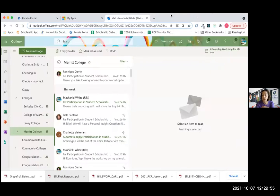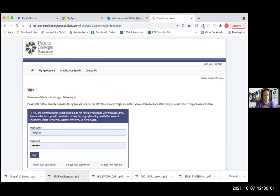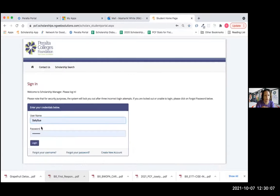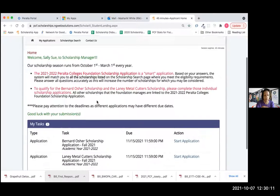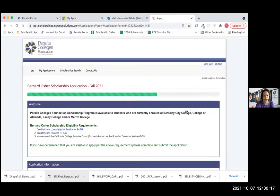Sometimes when I'm logged in as the administrator, I can give the system a little bit of a hiccup. Log out, there we go. Student login. There we go, okay. Scroll up the page, and let's go ahead and start the application.